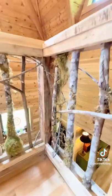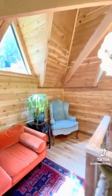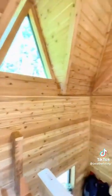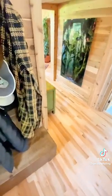There's this really cool railing that we put together, leaving the moss on the saplings. Over in the windows, we got stained glass by my mom. It's beauty. Now we're gonna head back down out of the loft. We're gonna go down the ladder, but please do not walk down ladders like this. Always back down ladders. I'm doing it for the video, but it's not very smart. So anyway, here we go.